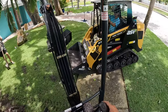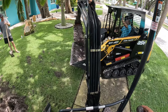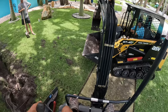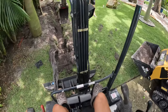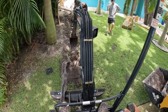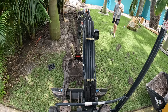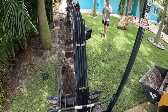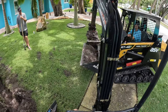Yeah. Bring your bucket up. Still quieter than the skid steer though. It'll go 7 miles an hour tops. Yeah. But in here, it feels like you're flying.